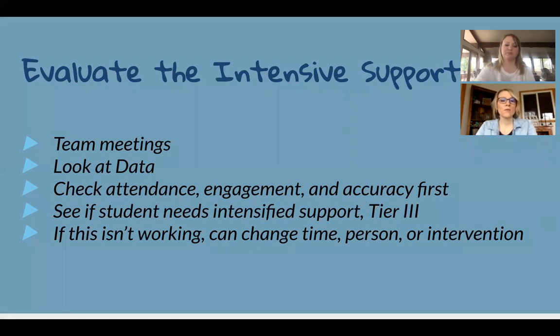All right, and then how do you evaluate the intensive support? So this would be at your team meetings. You're going to look at that data. You're going to look at that progress monitoring data. Check the attendance, engagement, and accuracy first. So I think it's important to check those things.